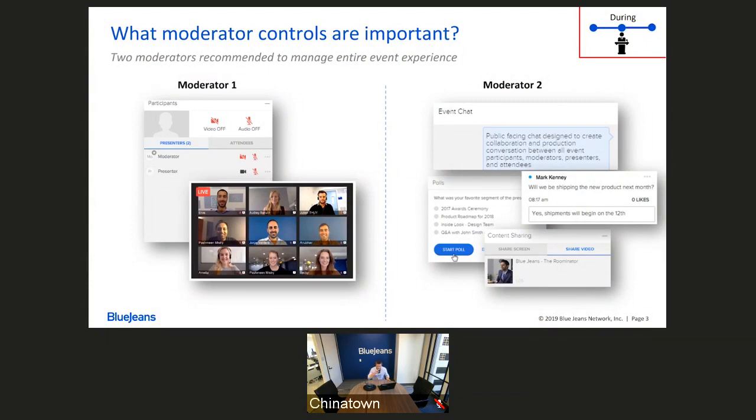We utilize all of our chat to just get a feel of what's coming in from the field, basically. If they have questions or if they run into some problems, that's what the second person will do, the second moderator, basically. Where I'm handling all the technical aspects of muting and unmuting, and that person will handle the aspects of chats answering questions or posting polls.